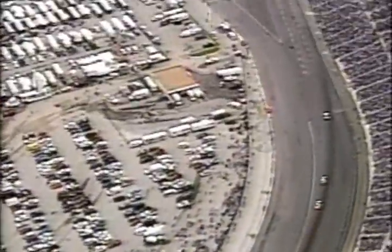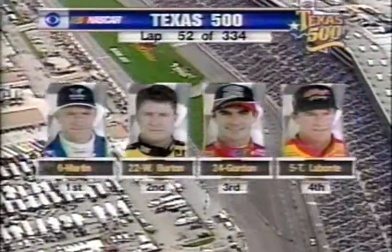52 laps complete here at Texas Motor Speedway. Mark Martin's Ford leads the Pontiac of Ward Burton and the Chevrolets of Jeff Gordon and Terry Labonte. We'll be right back to Texas in a moment.